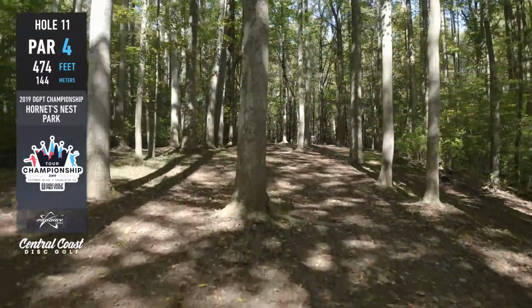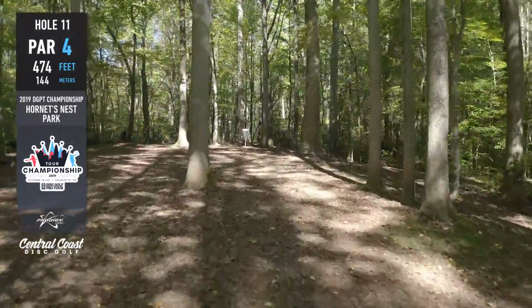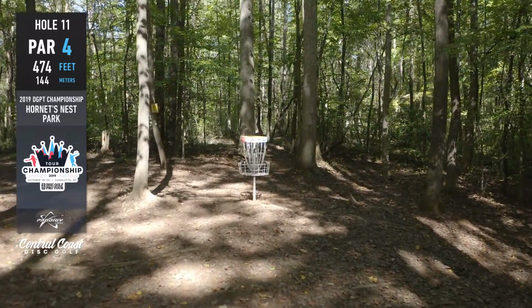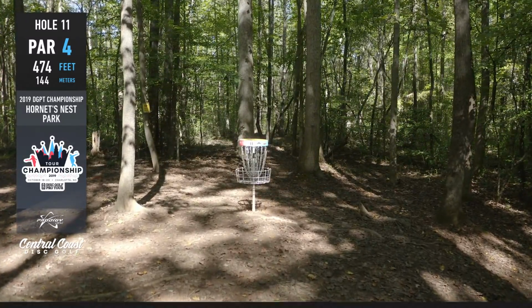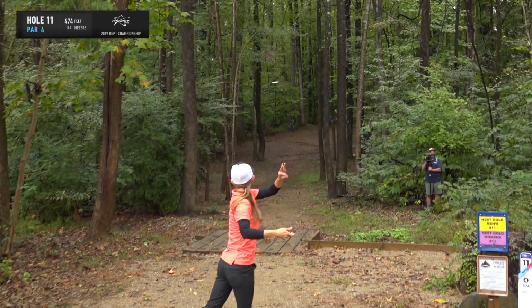We want to hear from you guys. Yeah, we sure do. It is the last tournament of the year. We like changing it up. It's interesting, but it's definitely not your traditional format, as we see hole 11. Not your traditional par 4, under 500 feet. It's got a bend in it, and it's the same layout for men and women as Paige rips one.